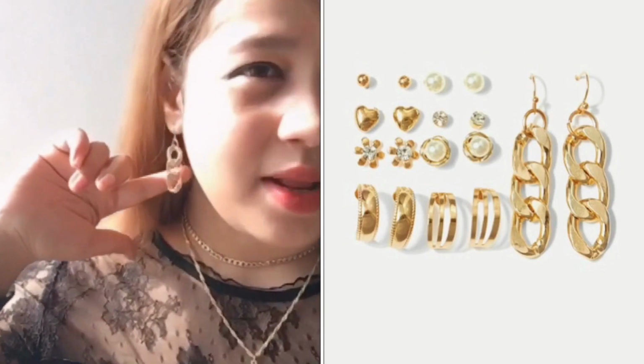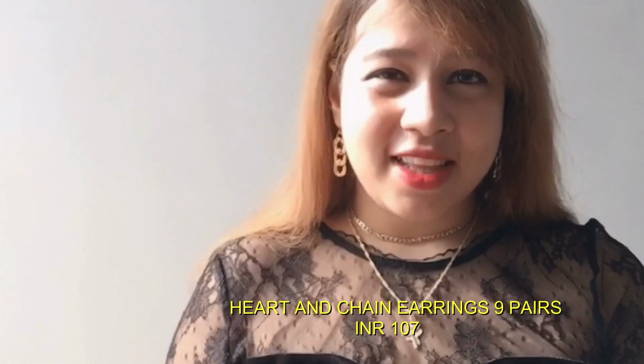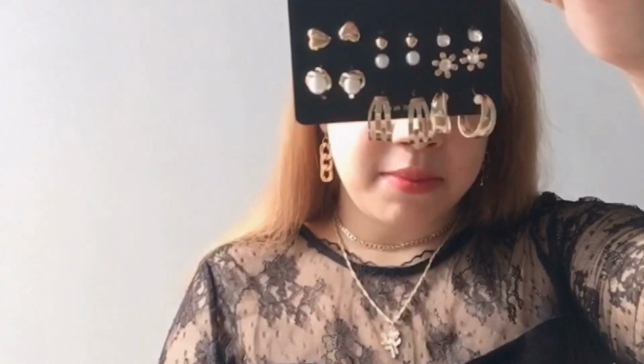It's really cute chain drop earrings that I'm wearing right now, and I wanted them because they go with almost anything, and I was not able to find them individually, so I bought this whole set that it comes along.